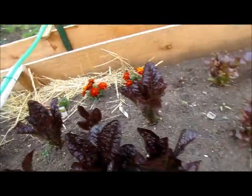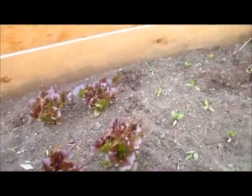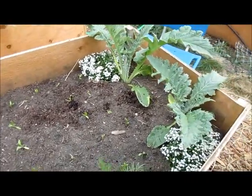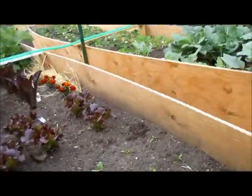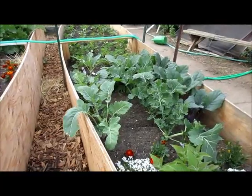Marigolds are doing wonderfully well. This lettuce is nice and sweet. Some more of the chard that I planted. This is rainbow chard. I planted in an empty space in Mom's bed because she wanted some chard. A lot of the chard's going to go to the animals. That's why we have so much.